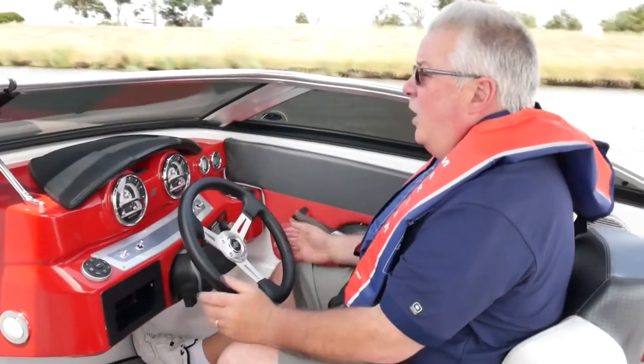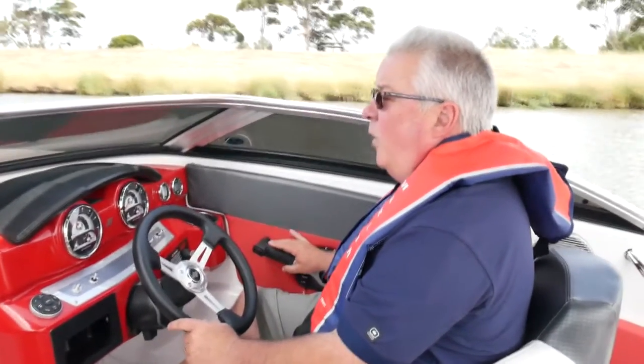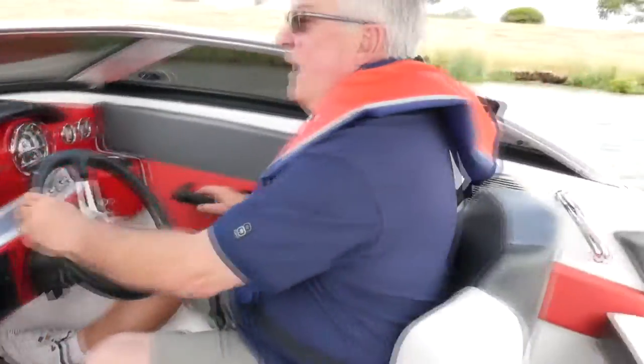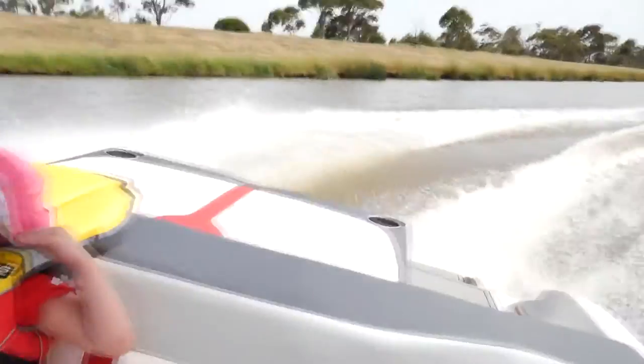This boat is so easy to drive. Soft riding, plenty of power, handles like a dream, and turns on a dime.